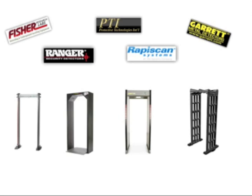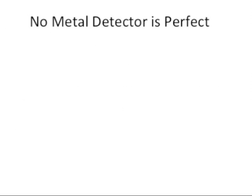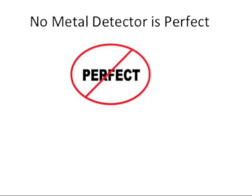Let me first start out by saying this. There is no metal detector on the market that is the perfect machine. Every metal detector seems to have its strong and weak points.